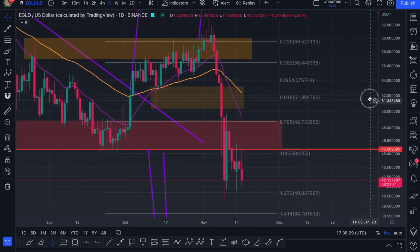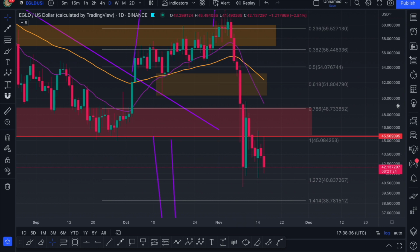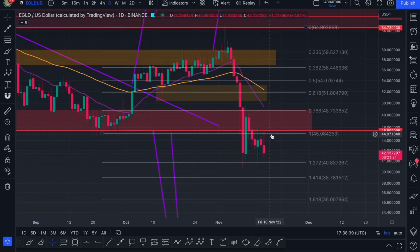So if we see this close as it is right now, we'd call this a shooting star. So this is a bearish candlestick, a bearish continuation pattern. As we're flipping the 1 fib level into resistance, can you see we bounced off the 1.272? We actually reclaimed the 1 fib level, which is a very positive sign. But of course we were aware that it's an area of resistance between the 1 fib level, and for this example as well as it is the 786, but we were just focused on 45 because it was a higher low anyway. But as well as $50, it's a nice psychological level.